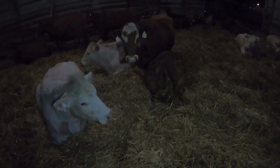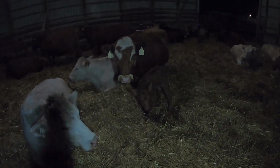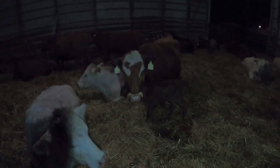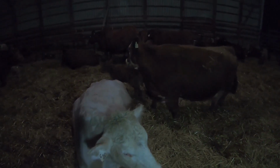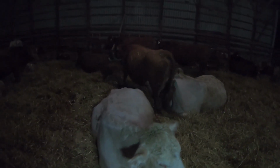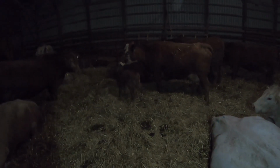Well, I'm back now from picking Colleen up, and about an hour or so after I left, Kyle checked her. And A13 had her calf, a little heifer calf, and she doesn't want me to get too close to her just yet. So we're just gonna leave her here for tonight.